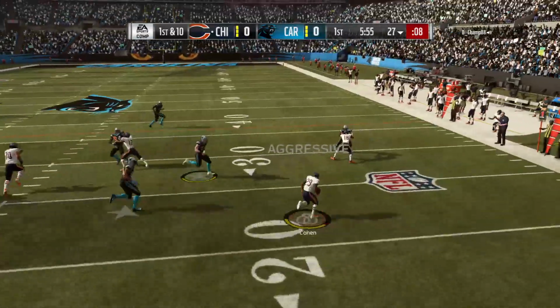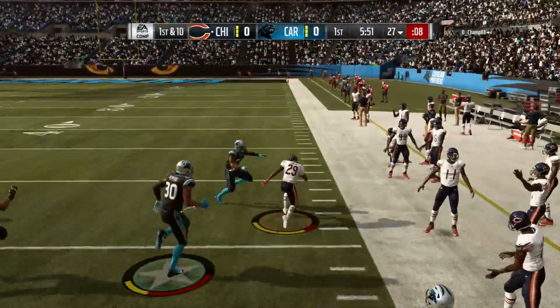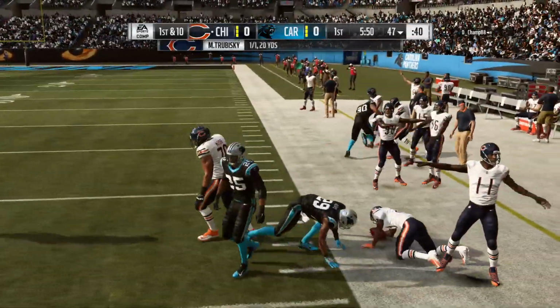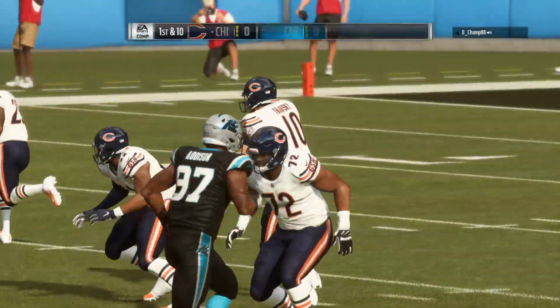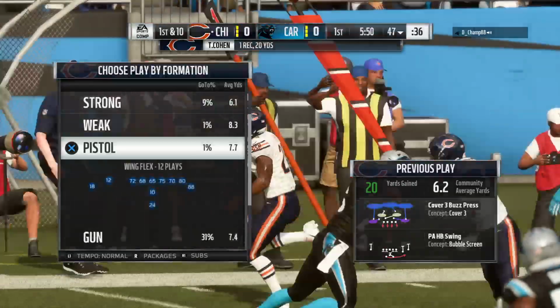Now Trubisky on first down. He's going to flip that out to the flat. It's complete. An ideal beginning of the drive there as they'll get 20 and a first down. Nice little nifty play for them there.